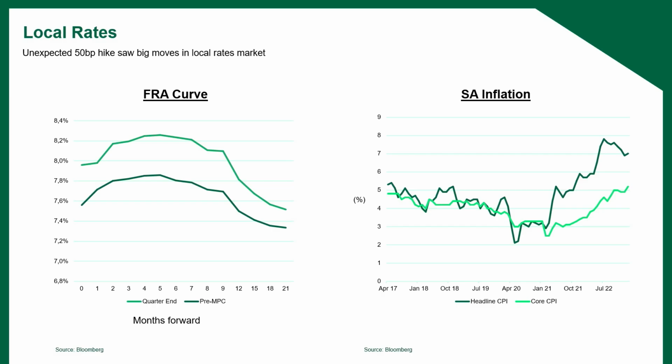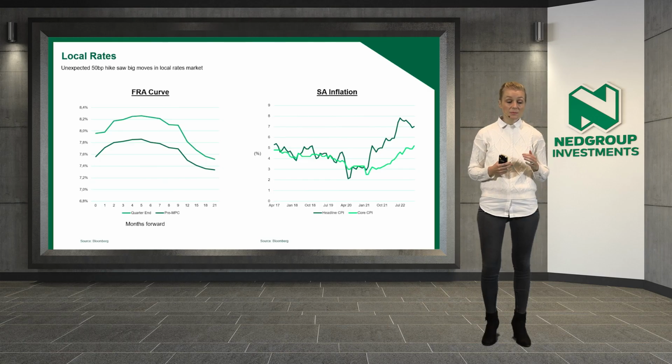The market was very consensus that there would be a 25 basis point hike in March, and we were surprised by a 50 basis point hike. So you can see pre-MPC and quarter end just how much the yield curve had to adjust off of the surprise. So not only was it a big hike, it was also quite a hawkish statement from the MPC.